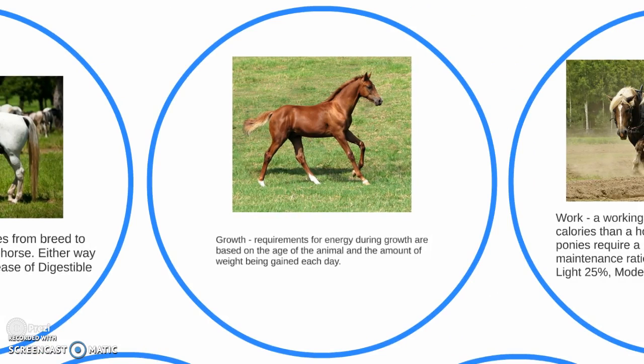Growth. The requirements for growth and energy during growth are based on the age of the animal and the amount of weight being gained each day.